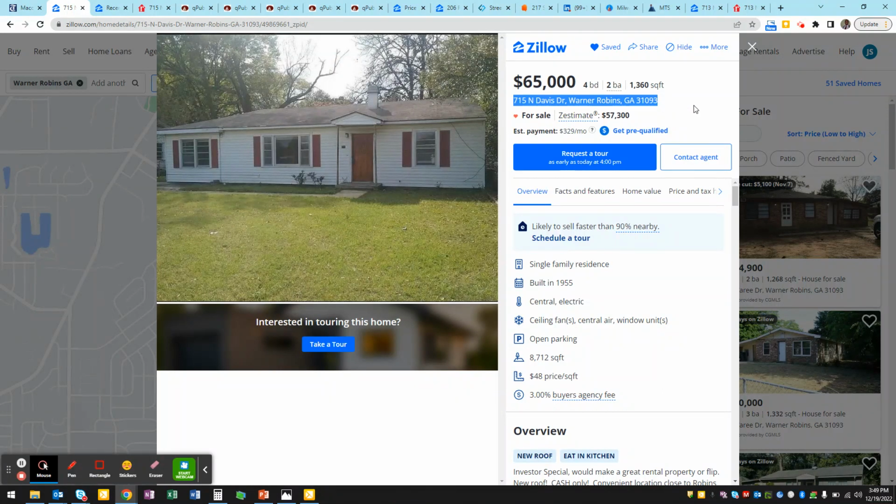I liked this property because it is 5 miles from the military base and has some good rent comps in the area, so I'm looking at anywhere between $1,100 and $1,500 for rent. Good size. It is a fixer upper at $65,000, and I'm looking at the price per square foot, so it's like $48 per square foot. Now I know based on comps, I can probably sell this property for about $115 per square foot once it's all fixed up.